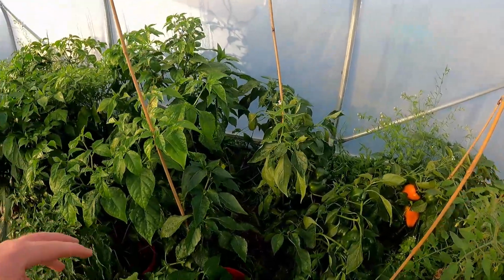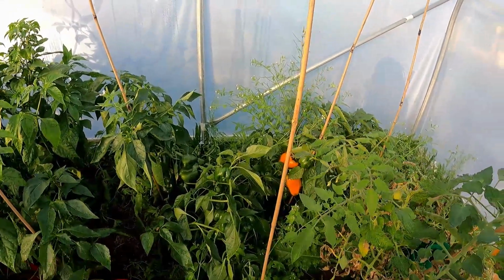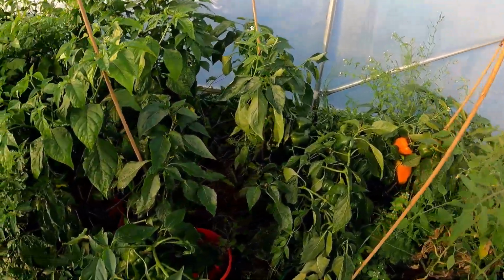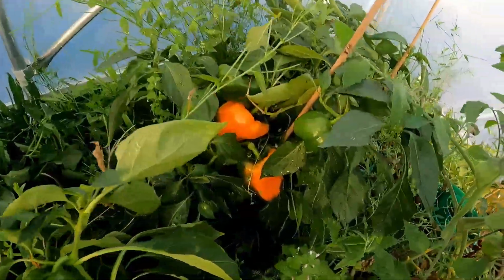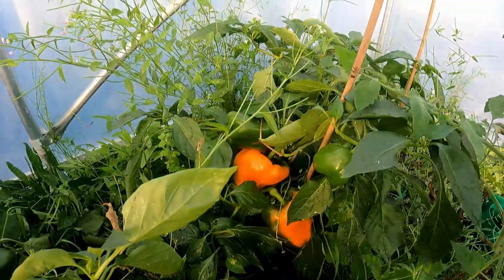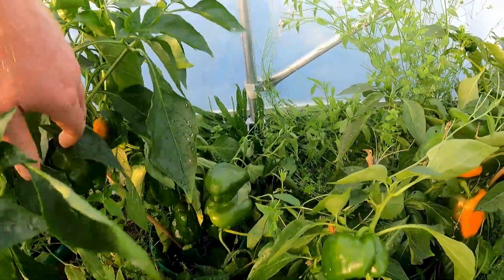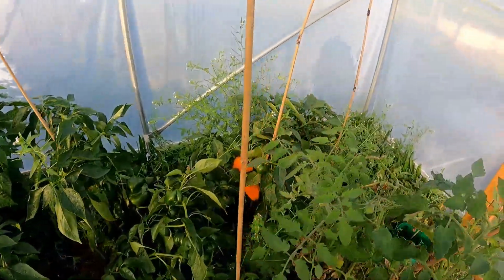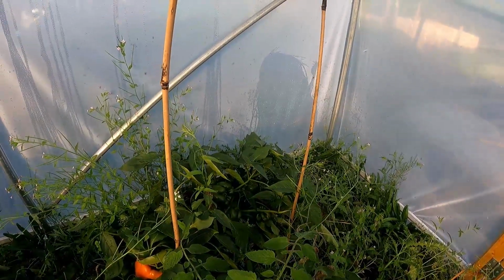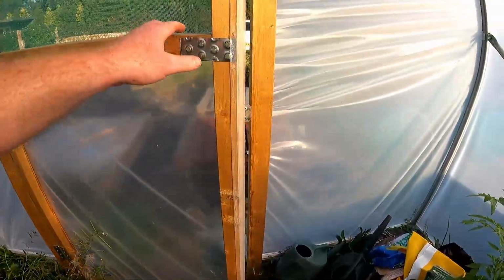Moving down here, we've got the sweet peppers. Again, they need a bit of help with some of the staking. This one's toppled over a little bit. Some of them are still looking very green. These ones are looking lovely and orange though, and starting to ripen. I've had one orange one off here already. There's one ripening there. That one's just starting to ripen as well, so they're looking good. More green peppers over there waiting to ripen. So all looking good on the sweet pepper front.